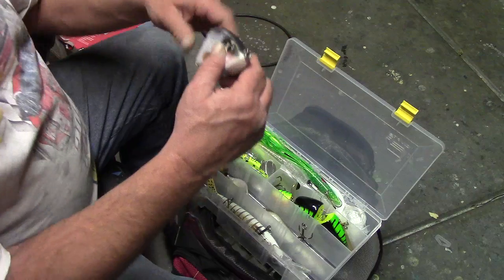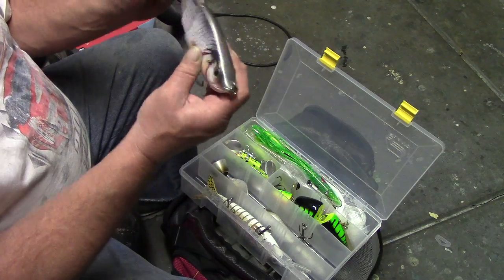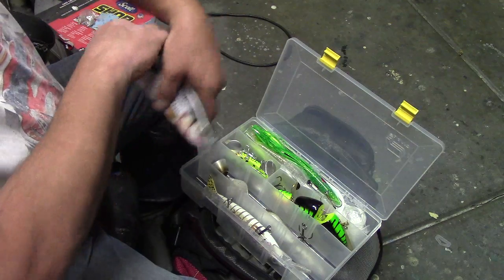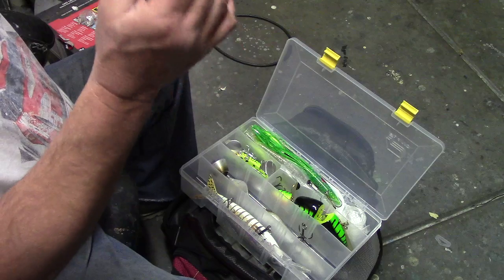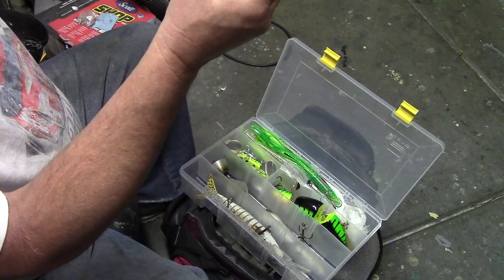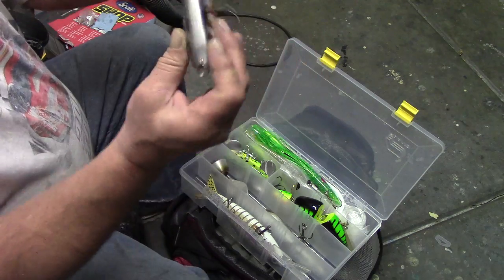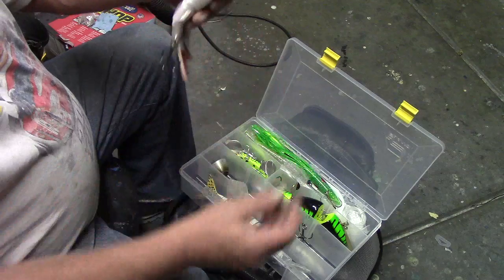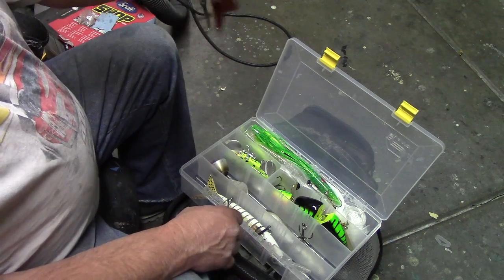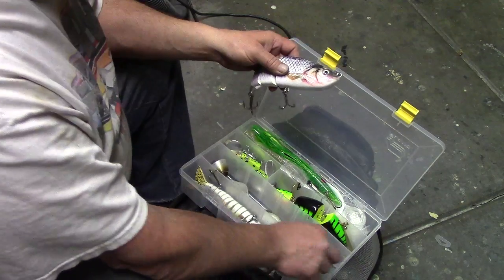Check out this monster. I think this is the most. This was like $18 or $19. Free shipping. Big old bad hooks. Got a rattle in there. And this is like a suspended. This will only go down 3 or 4 feet. And then you jerk it and it swims. And even the largemouth, man, can you imagine, or a striper? That's a good striper lure. This is a good striper lure.